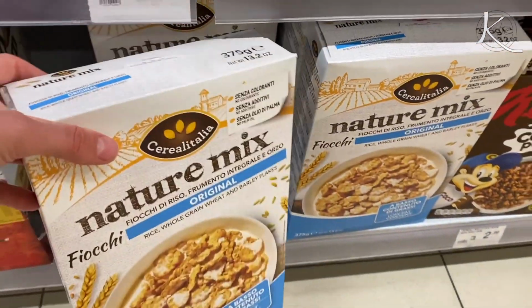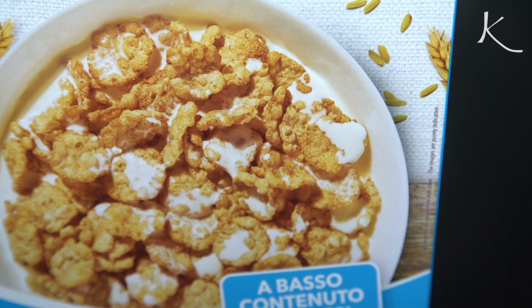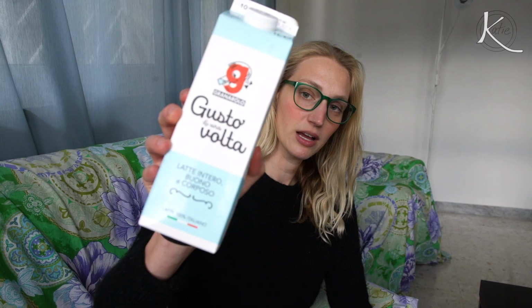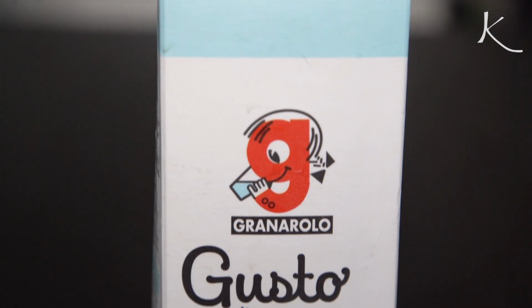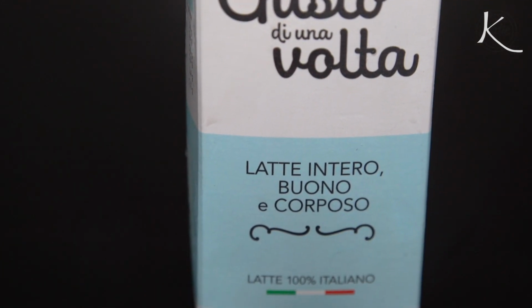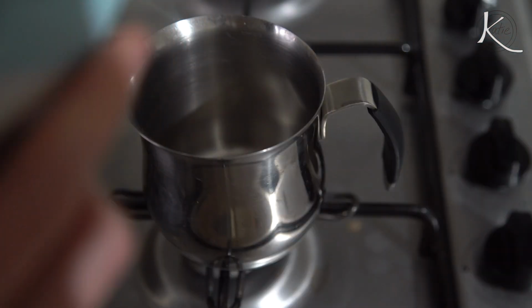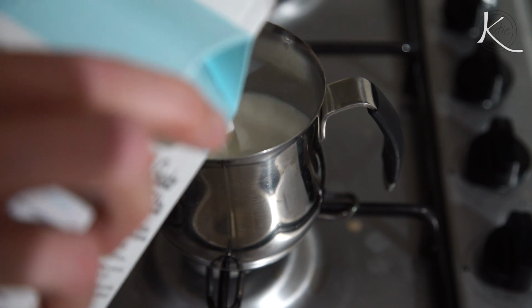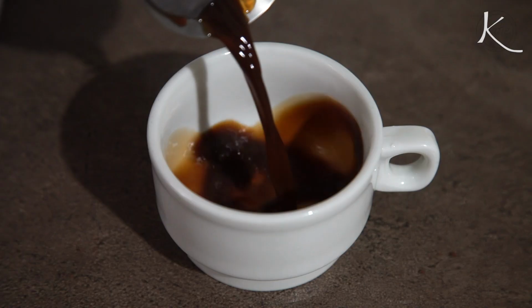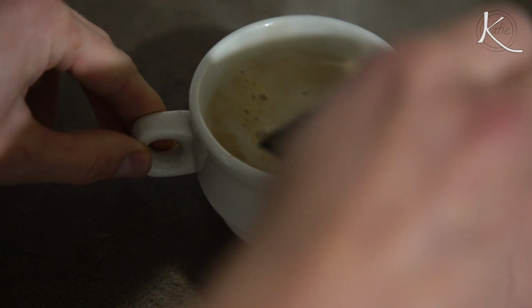Cereal, we're going Nature Mix with rice, whole grain wheat, and barley flakes. Got us some milk as well for that situation. Also for my coffee, si consiglia di agitare prima dell'uso. All right, so that's breakfast.